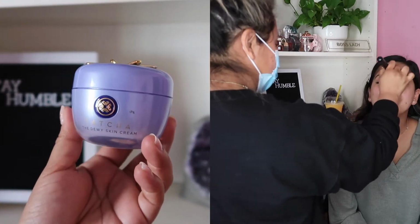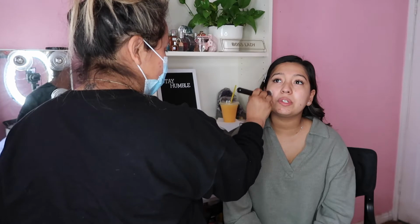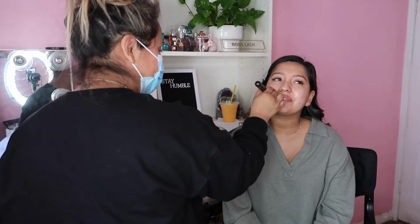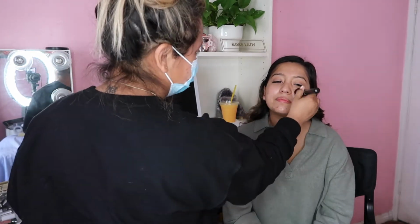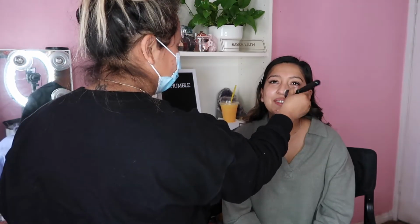For step 2 of skin prep, I always use a Tatcha Dewy Skin Cream. I love this moisturizer. It really helps moisturize and plump the skin, regardless of whether you are an oily, combination, or dry skin person. I know this is marketed and meant for dry skin, however I love it for all my skin type clients. It just moisturizes really well and the foundation on top sits so beautifully.